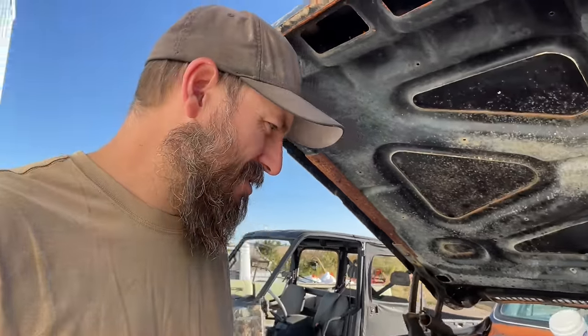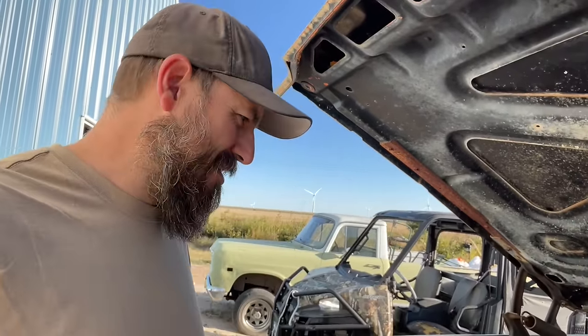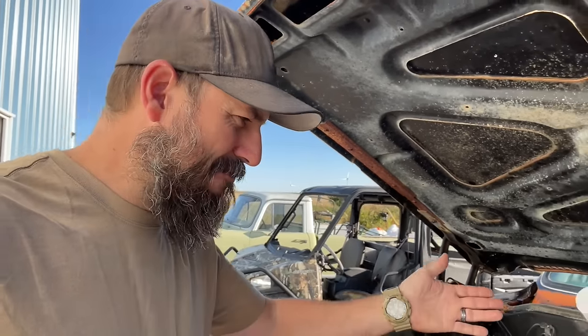Still running good. Fired right up this morning. No weird noises or anything, so that's what we're working on. I'm going to run to town, see if I can find a water pump for a small block Chevy. Should be pretty easy, actually. Guess while I'm there, we'll get brakes and fix those, since we seem to be going down the path of driving this thing. Wish me luck.